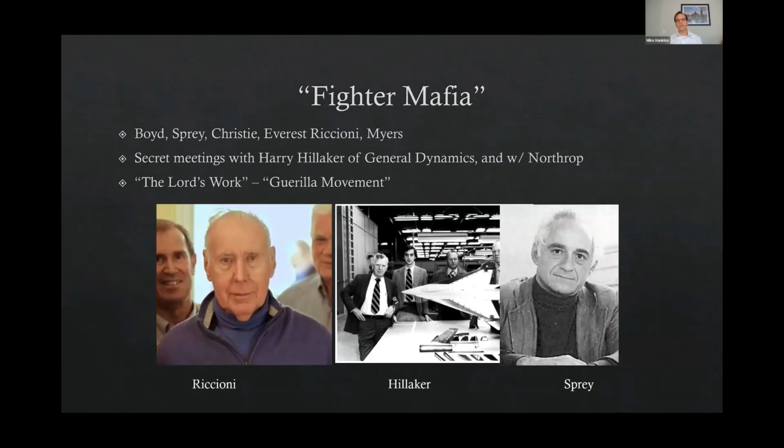And this group starts to call itself the Fighter Mafia. So you've got Boyd, Spray, I mentioned Tom Christie. Everest Riccioni is another analyst who comes in, who's working at the Pentagon, and he becomes very good friends with Boyd and this whole group, and he's kind of leading this. And I mentioned the secret meetings. They really see themselves as this kind of guerrilla movement. That's their word that they describe themselves as, where they see themselves as fighting against the Pentagon in a strange way. That's the way they talk about it, that they are trying to achieve this goal of getting a new airplane kind of under the radar here.